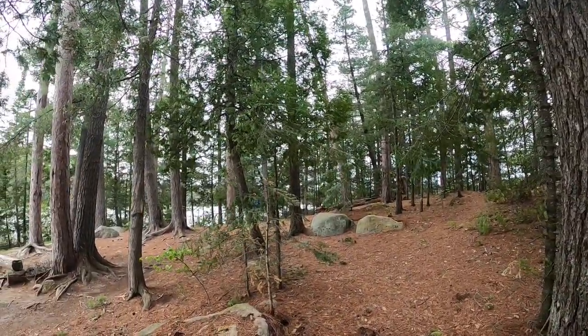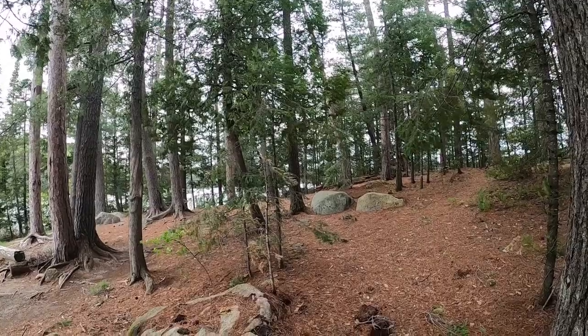Steve's just grabbing some water. We've been pounding the water all day. 30-something degrees today, and we're May 24th, so this is a little bit too much. Not used to this heat yet.